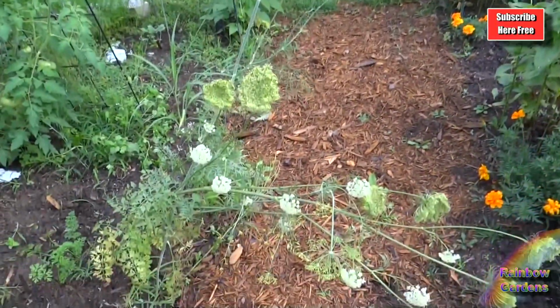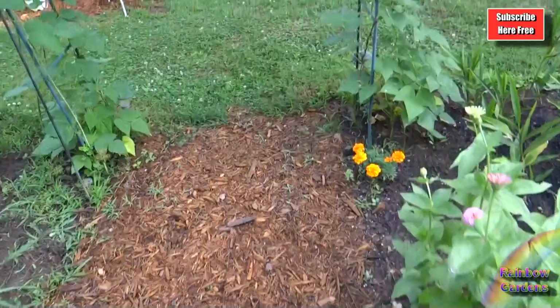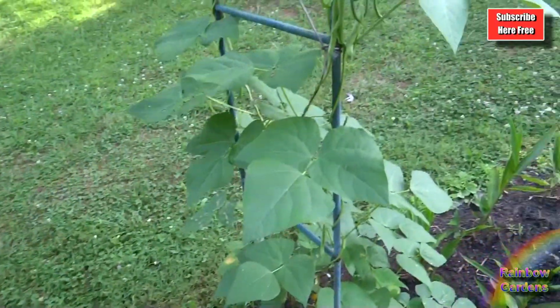This is the carrot right here that went to seed, and it's still going to seed. One little carrot. Been harvesting some greasy green beans. They're just starting to come in, so I'm really happy about that.